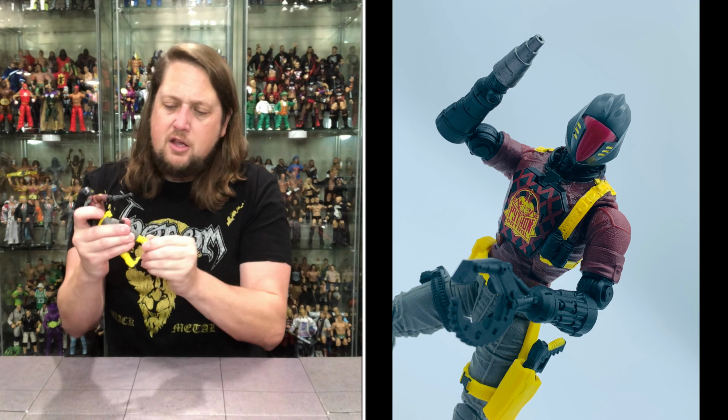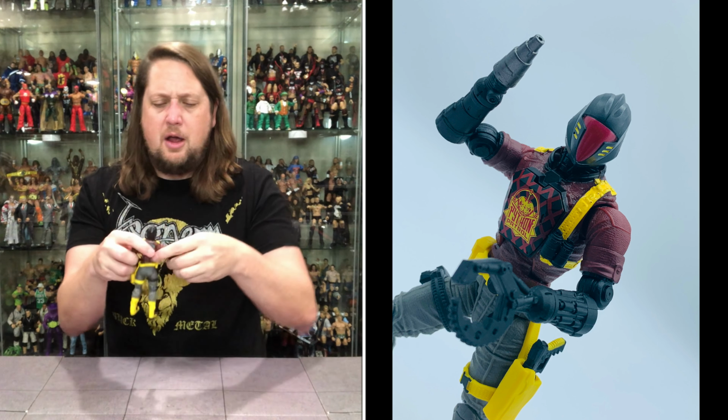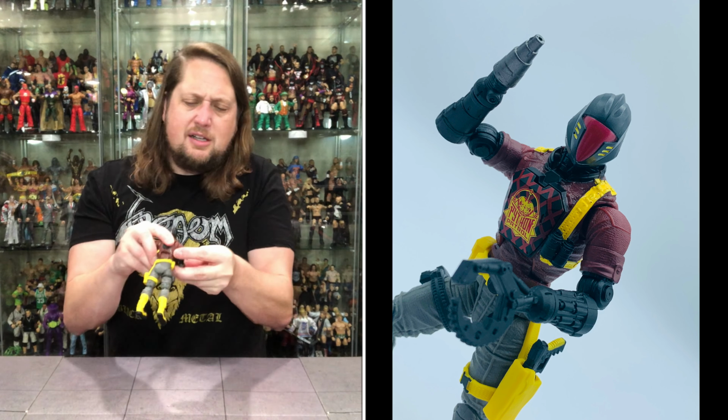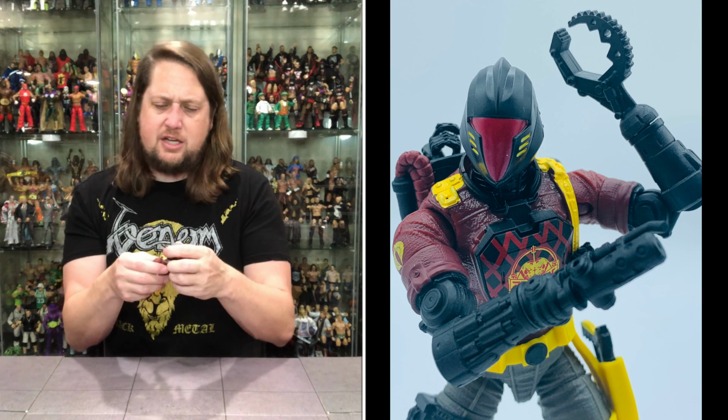You guys know that. You do got a boot cut. You got ankle articulation back and forth, up and down. So really good movement on this one. Just a little inconsistent. Some joints are really tight, some are really loose. So very strange there.